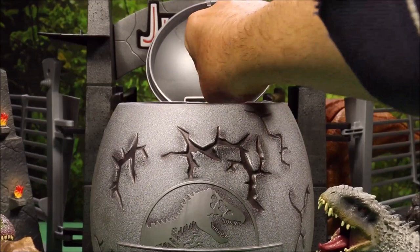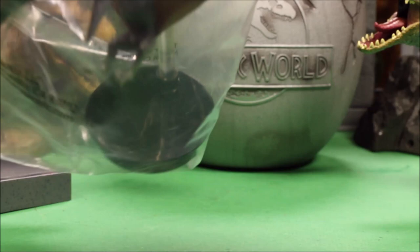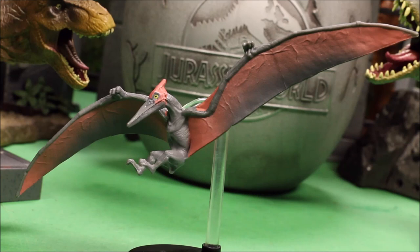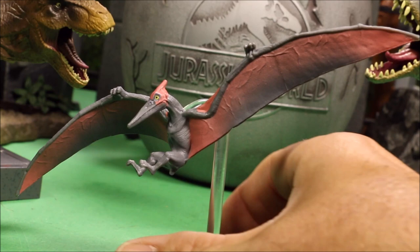Ooh, a Pteranodon. Oh, these are so cool. I have not opened these yet, guys. You can see I'm opening them right in front of you. So I am as amazed as you are. Wow, I love that detail. Take a look at that. At the end of the video, I'll actually put these on a different background so you can see them a lot better. But that is awesome.